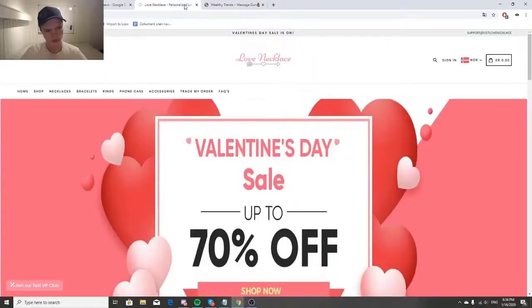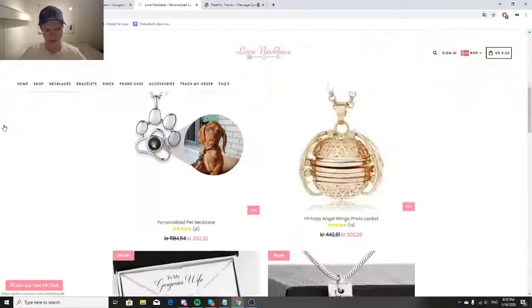This is a general store, or a niche store, but it's kind of general. Here you guys can see you got home, shop, necklace, bracelet, rings, phone case, accessories, track my order, and facts, right? So this is sort of like a little bit of a jewelry store type thing, or like bracelets usually, but since it's phone cases here and accessories, I would sort of call it a general store, sort of call it a niche store. But this is a good example.